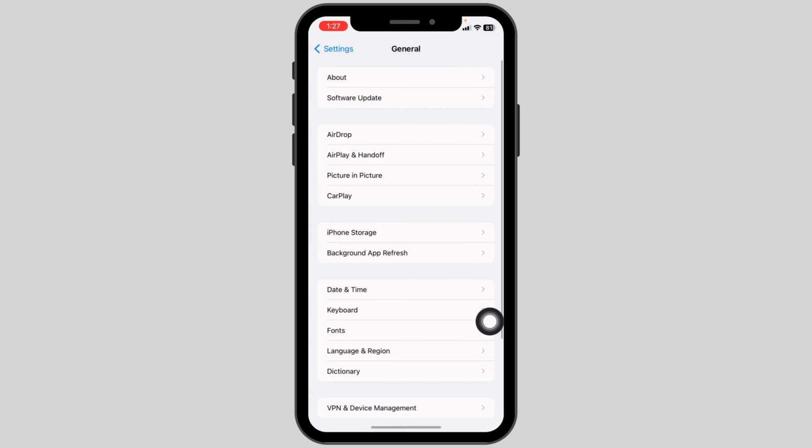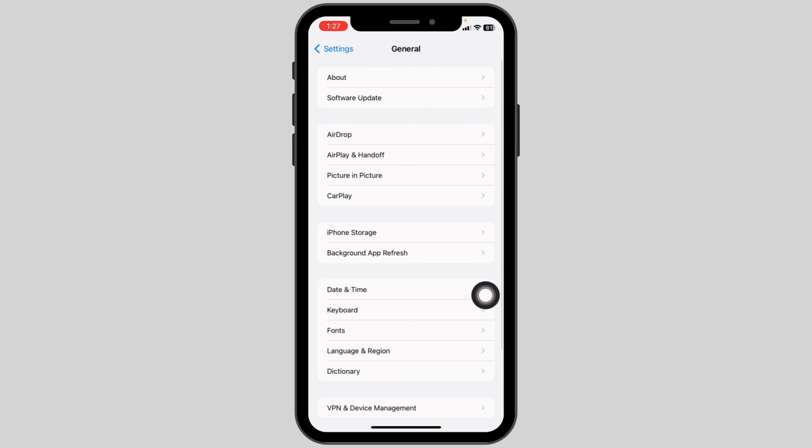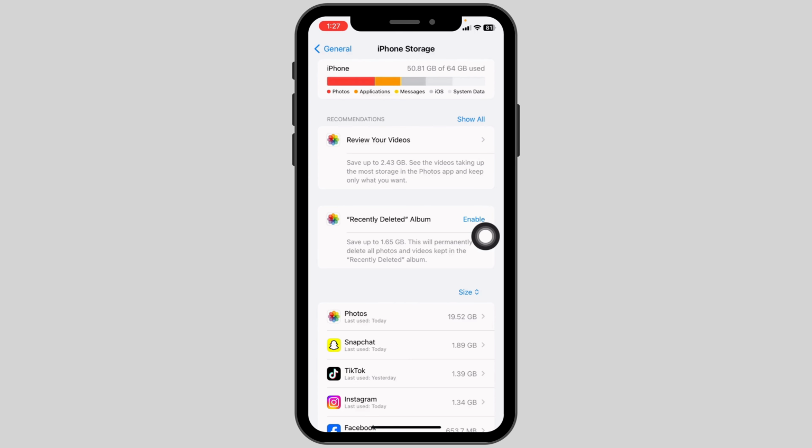Now head back, open the option VPN and Device Management. Make sure you are not connected to any VPN. Once you check this, head back. Then open this option, iPhone Storage. Make sure you have enough storage in your device.